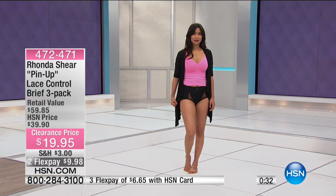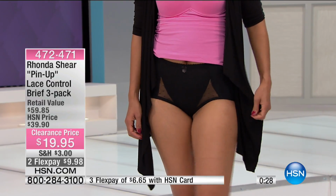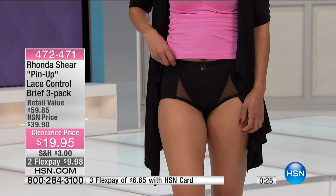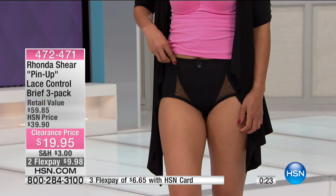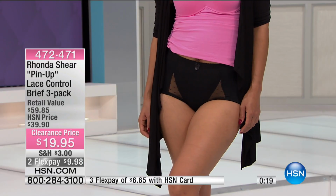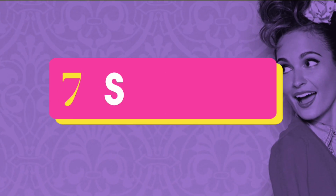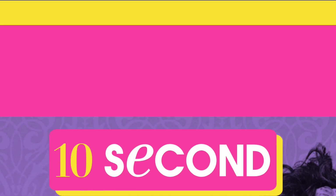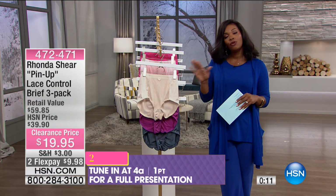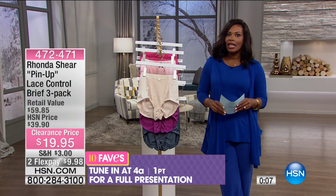And why not get a new set of briefs for the season or for the year as we start up? We always talk about a new year, out with the old and in with the new. And that really does apply to everything that we have. Particularly when you can have something this pretty, this comfortable, made to be worn. It is one of our faves. It's fave number 2. You're gonna see these featured throughout the day here at HSN. But you get a chance to go ahead and get them now.